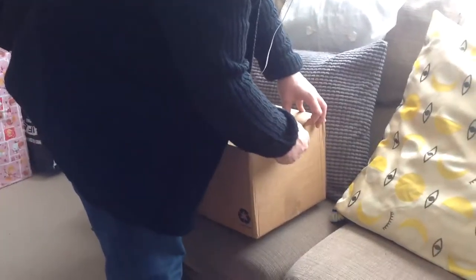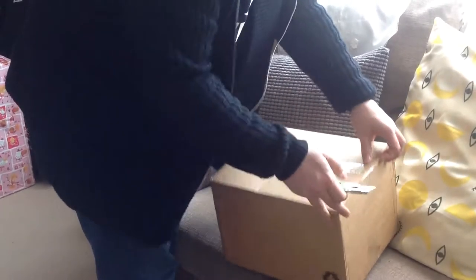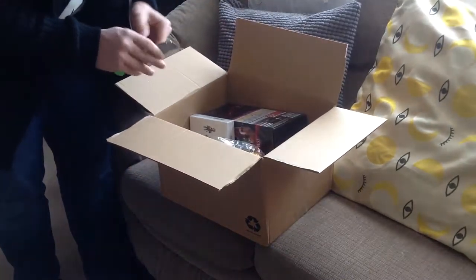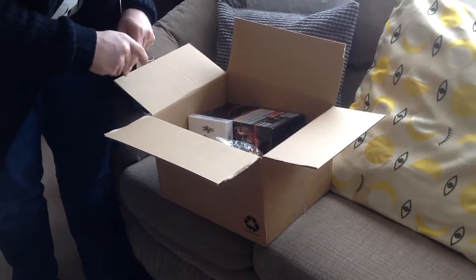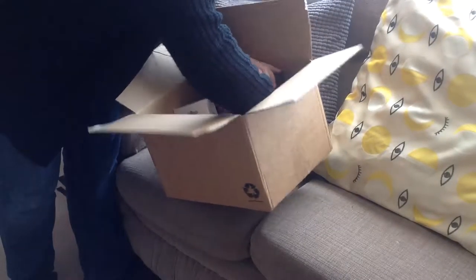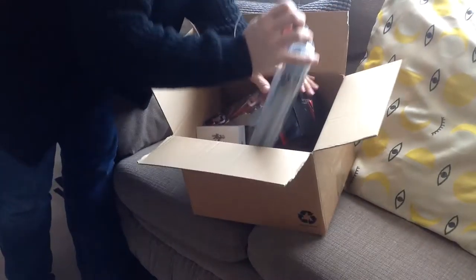Okay, so this is the Square Enix box. I forgot an email through and thought I'd give it a try. There's only 300 boxes of these in Europe. So this is me opening it up now. You can hear the strains of Babymetal in the background, which is quite good.